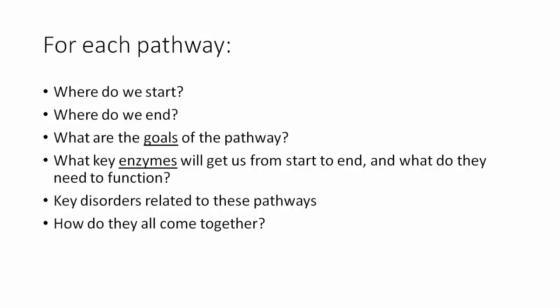So for each pathway, what we want to focus on is, where do we start? Where do we end? What are the goals of the pathway, or what is the purpose that the pathway is trying to serve within a cell or a body? And what key enzymes will get us to start from end, and what do they need to function? This will help us relate to key disorders that are related to these pathways. And an important thing to consider too is how different biochemical pathways come together. And we'll see how that works when you take a look at some of the other videos that we have as well.